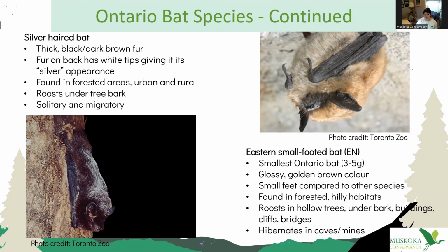So could anyone notice what the sort of trend was between our endangered species of bats? Any guesses?